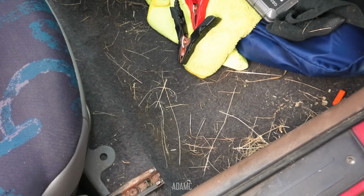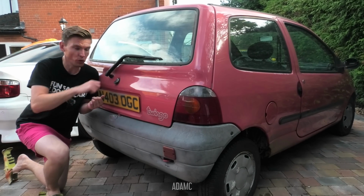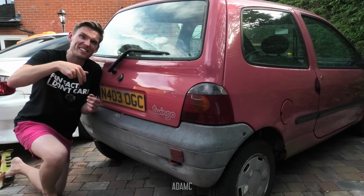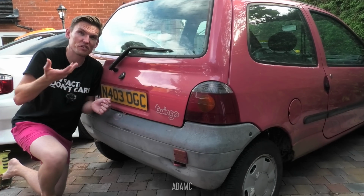Again, we've got lots of straw and grass from Adam Seafest. And the only way to open the boot is not using the key. No, that doesn't work. You have to go on the inside and finger it in a very specific way to encourage it to open. But all in all, it's just nice to own a car that I don't have to worry about.